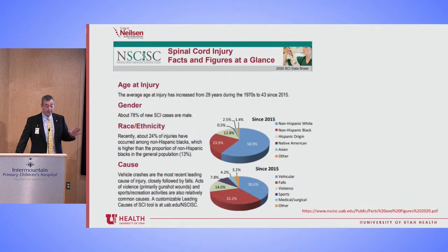The average age has actually gotten older. Back in the 70s, it was like 29, and now it's 43. This is really a male-dominated injury, so about 78% of individuals with spinal cord injury are male. 24% occur in non-Hispanic Blacks, which is higher than their share of the population, 13%.